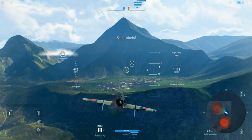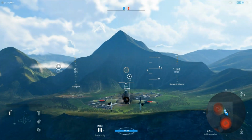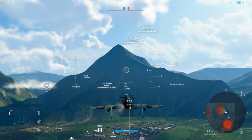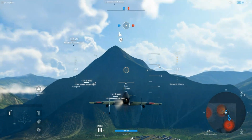So off we go. I'm going to try to pick up the garrison here quick. And this is what's really nice about multi-roles: not only can you take out aerial targets, but ground targets. Especially working in conjunction with a GA, especially a human pilot GA, definitely helps a little bit here.